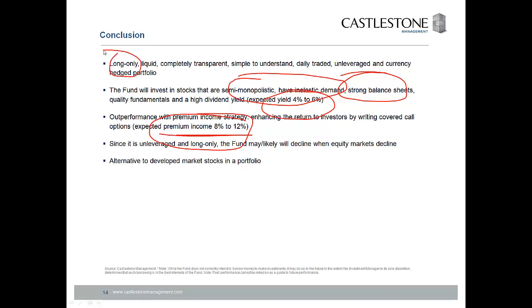So the portfolio is long only. It doesn't use leverage to overexpose investors. It is currency hedged. It is completely transparent. It is liquid not only from being a daily traded fund, but also the underlying instruments are all daily traded, and it's very simple to understand.